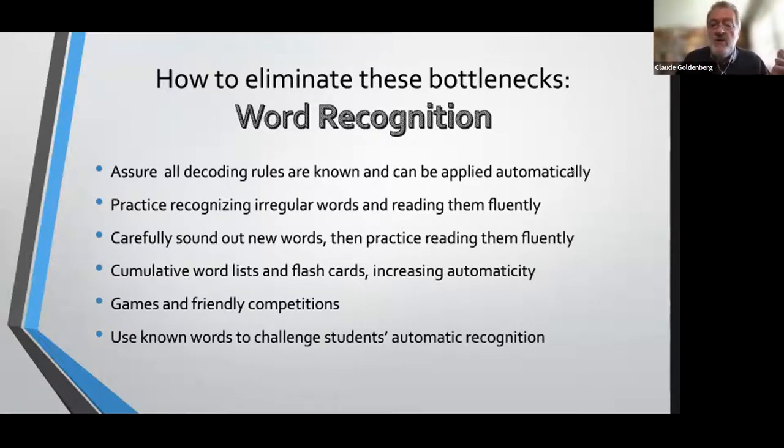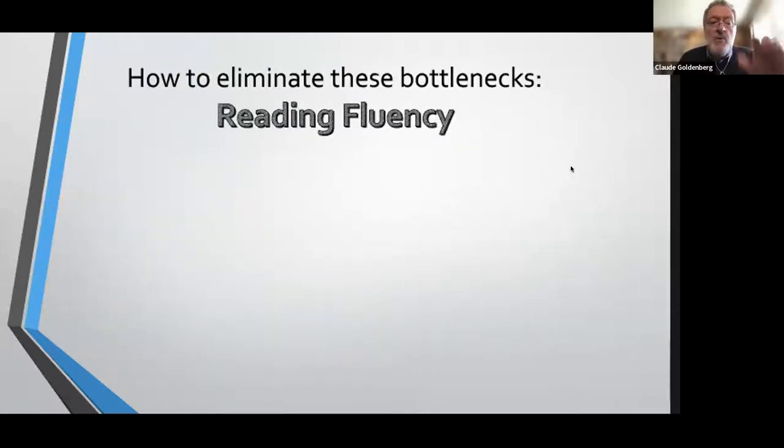They're essential for fluency and automaticity. And of course, lots and lots and lots of reading. So those are some general strategies for word recognition, but then you also want to work on reading fluency, which is more than just reading words quickly.